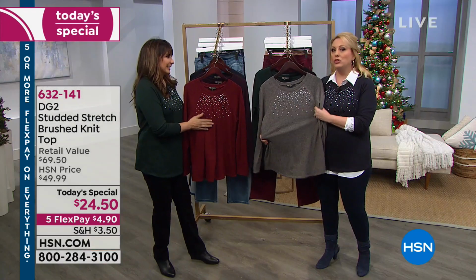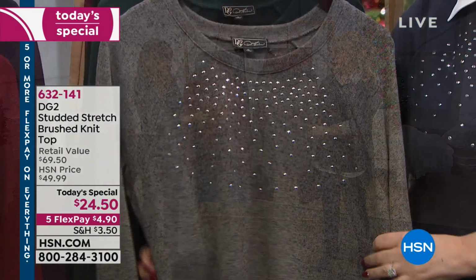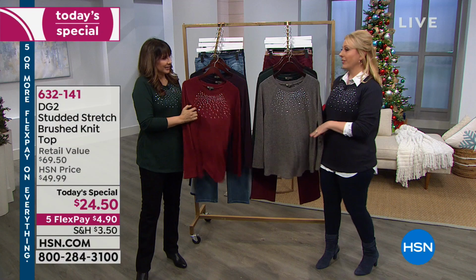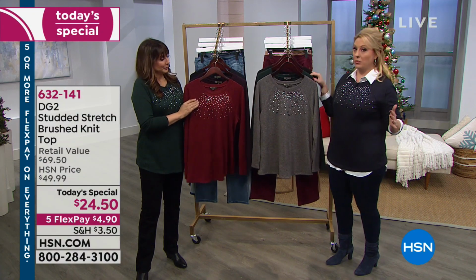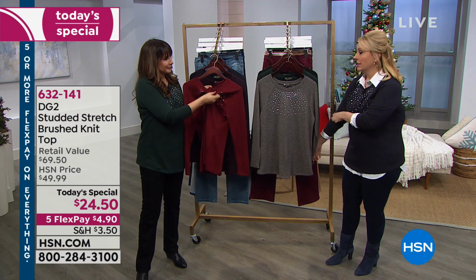Agreed. This feels so crazy soft. When you touch it, you get it. Right, when you touch it, you understand. Yes, 100%. By the way, we sold out of the ivory. Sadly, we've already lost one of the colors, but we're good in all the ones we have. So let's go through the colors.